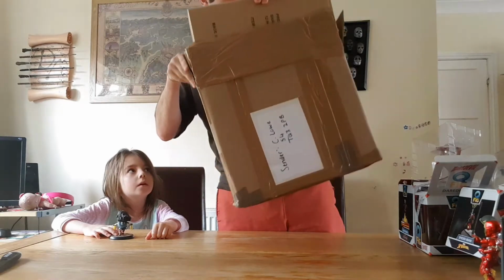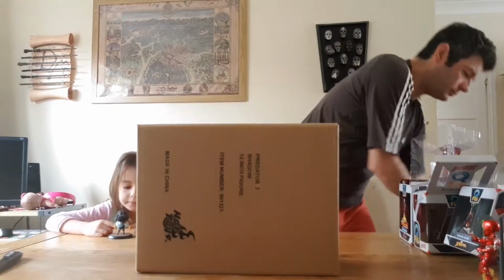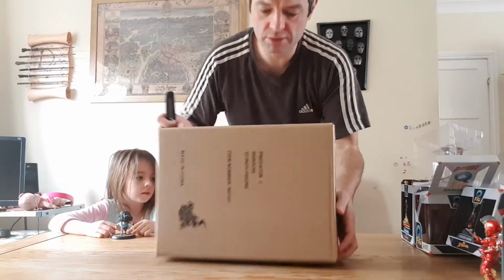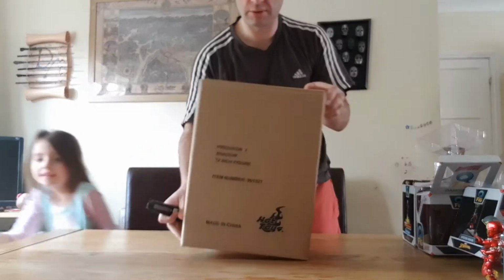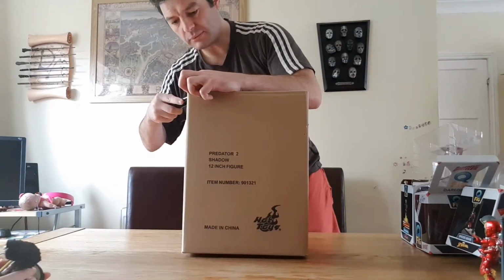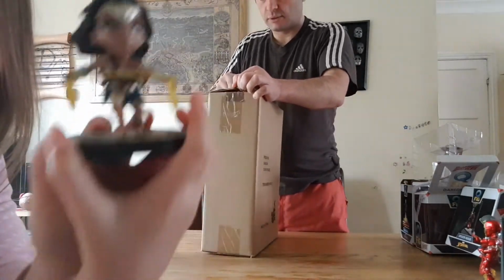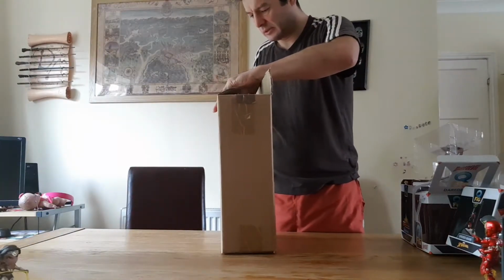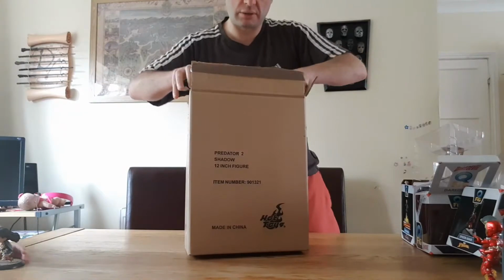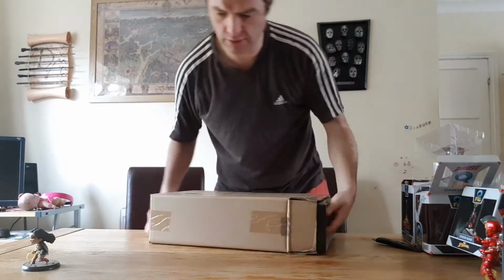So, and I've been told it's in mint condition. Shadow Predator from Predator 2. I haven't seen a Predator film for years and years. It's been a long time.